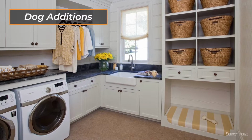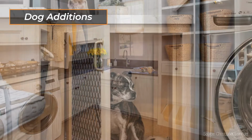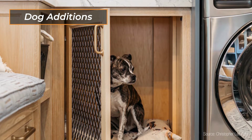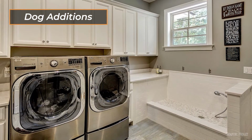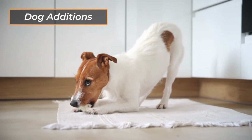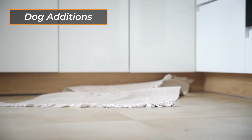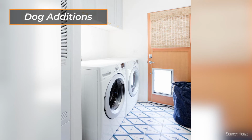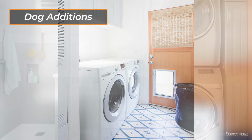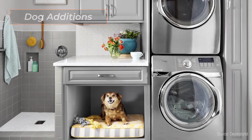Dog additions. Assuming you have a dedicated laundry room, and not just a closet with a washer and dryer, there are a few things you can do to make it more dog-friendly. Consider where you're going to put your dog's bed or crate. If possible, try to put it in a corner out of the way of traffic. Make sure you have adequate storage for all of your dog's supplies, food, toys, leashes, etc. If your laundry room has a door, be sure to get a pet door installed so your dog can come and go as he pleases. You can turn your laundry room into a space that works for both you and your furry friend.